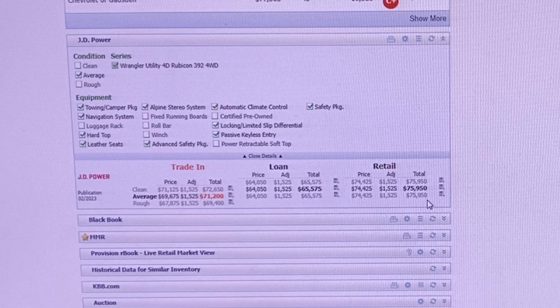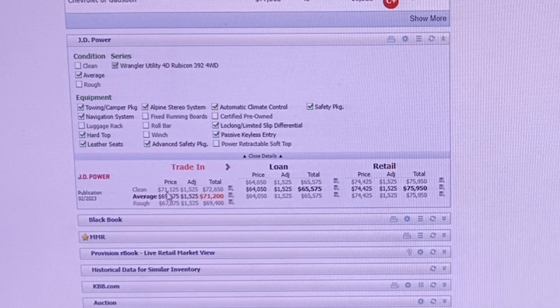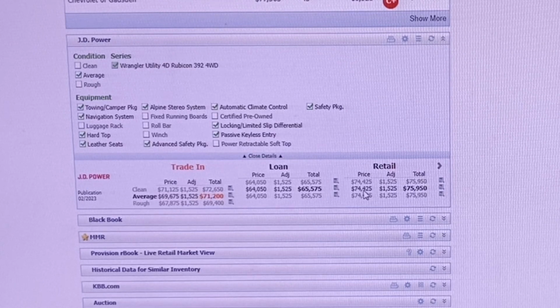Now, more times than not, most banks are going to go off of JD Power or KBB, something like that. It's a very consistent price, so you can see retail for that is going to be $75,950, like we already said. Trade-ins at $71,200. So that means they're going to have to get it as low as they can below $71,200 to be able to make money and still be able to sell it at $75,950 to be at 100%.